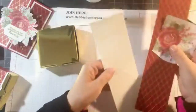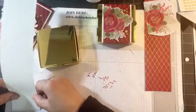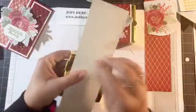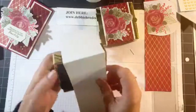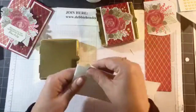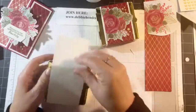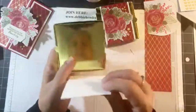Now what I've done here is gone ahead and cut a piece of Whisper White. This measures 11 by 2 3/4. I don't even score when I do this. So what I do is I place this in the middle. I kind of just do this and pinch. Just remember that it has to be loose enough to slide on and off. So this is just a quick way to fold your box, just by pinching. One more. Whoops, this way.